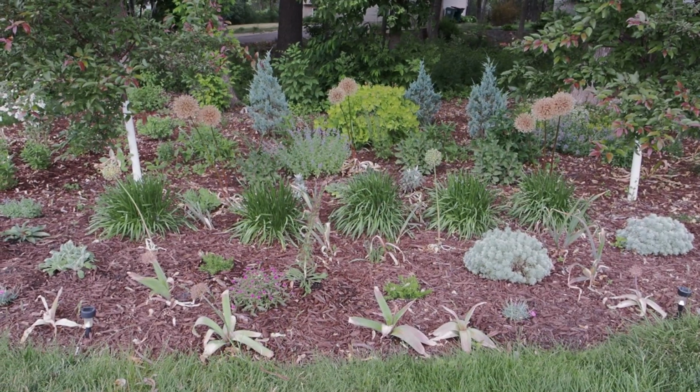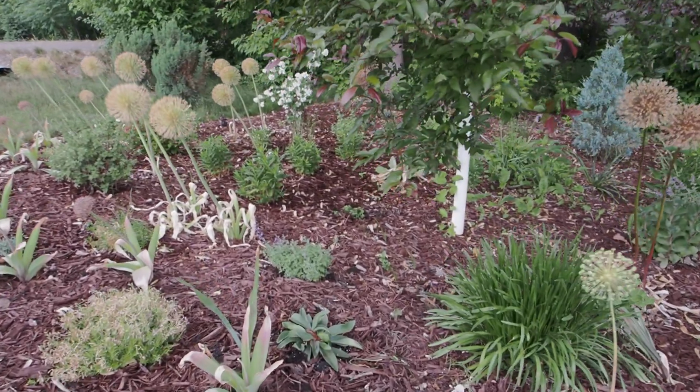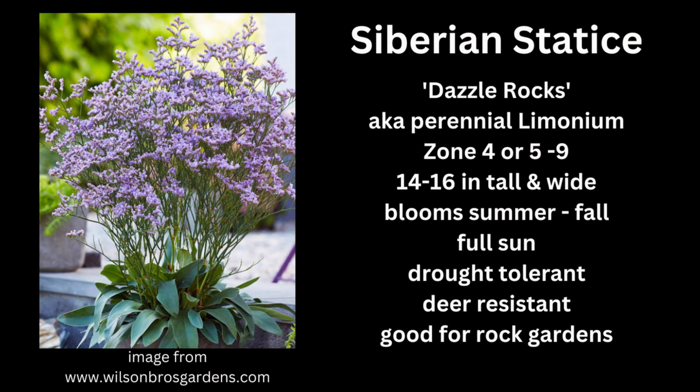So I'm going to show you another plant that I have up here. This is a perennial statice. Now, I know a lot of you have planted statice and a lot are annuals, but this is actually a perennial in zone 4. So you could see it'll get really pretty with these plumes of purple flowers, like a lavender color.